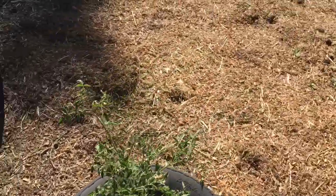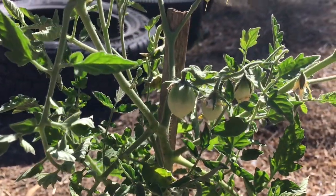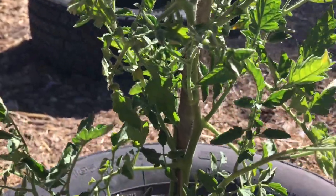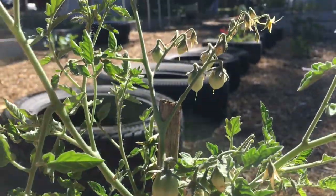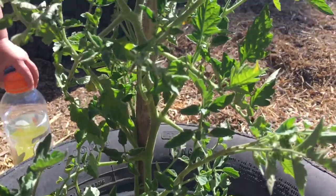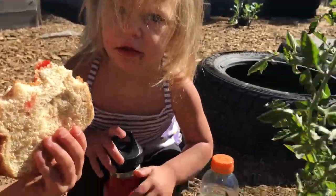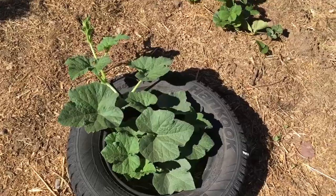Look, Ireland, your tomato has tomatoes on it already. Look at all those adorable little baby tomatoes. They have to grow. I wonder what kind they are. They could be the large cherry tomato. We have a lot of those this year because I had a gajillion large cherry tomato seeds. There's baby Murph. And a sandwich. Look at that guy, he's coming out too.